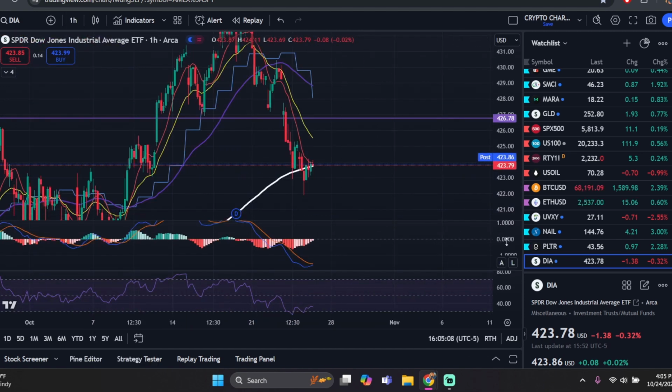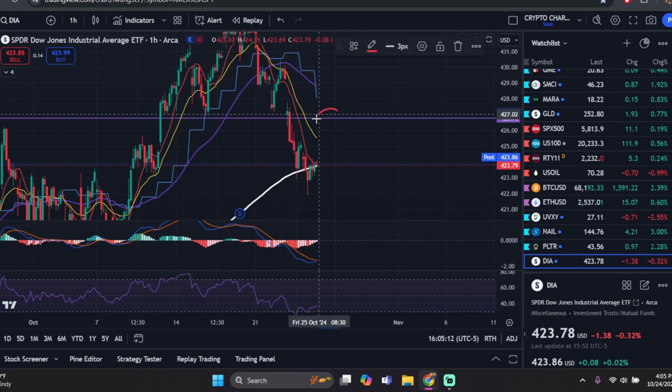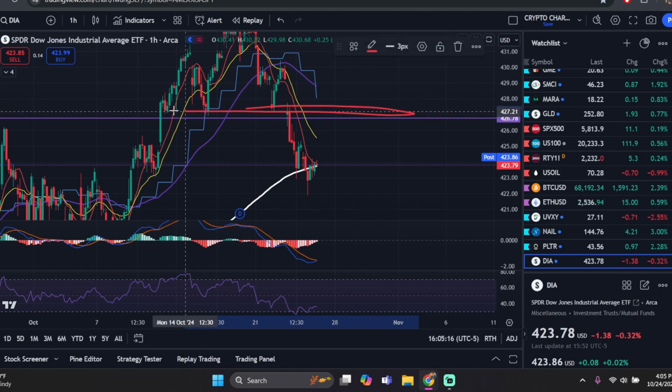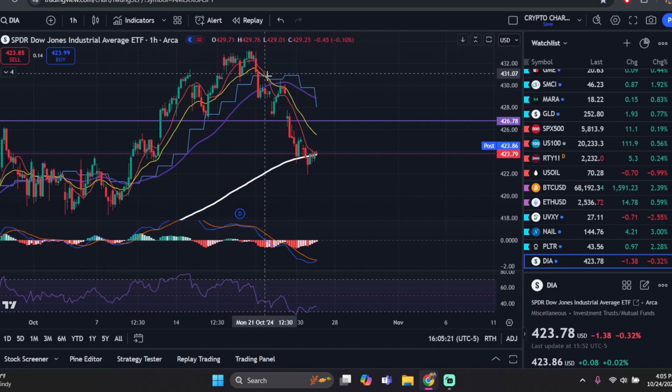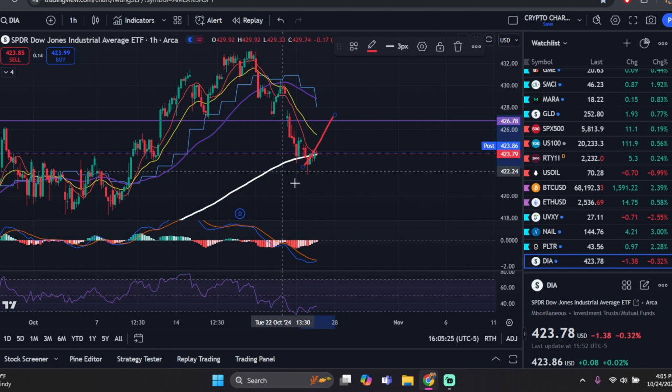Now, when we look at the hourly chart, it is very deep into negative territory, but we haven't really gotten a good retest of the breakdown area, this little zone down in here where we made the head and shoulders, the neckline was here, and we broke down, but we have not retested that, and this would be a good opportunity to do so.